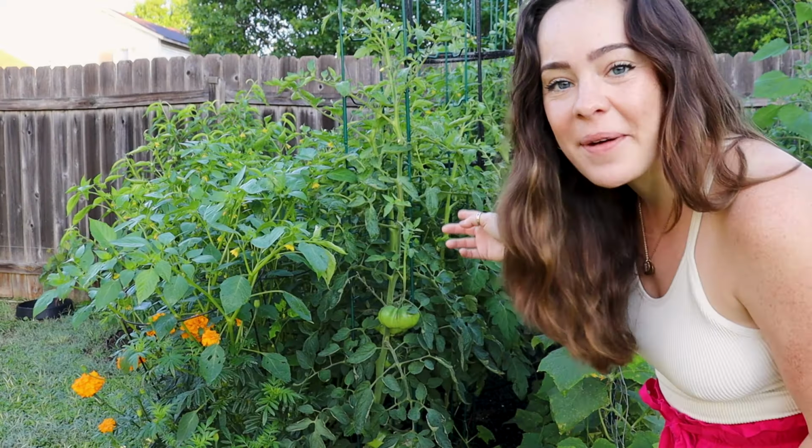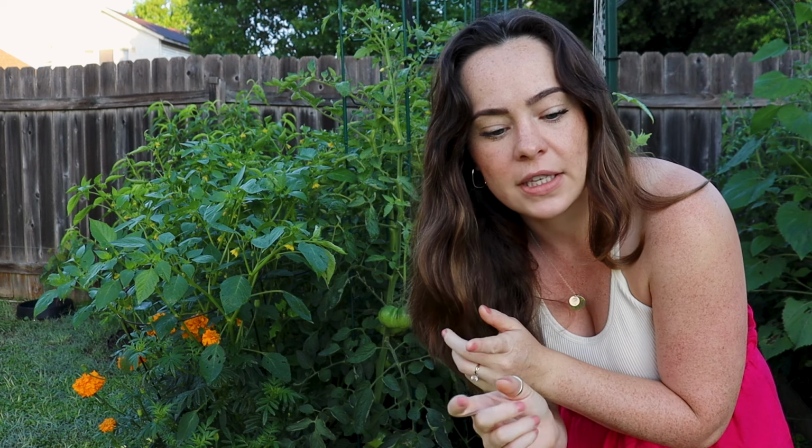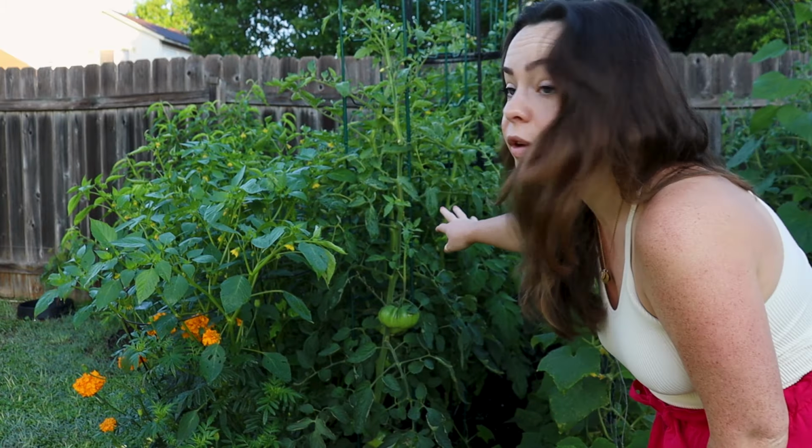Now let's talk about these. These are all of my heirloom slicer tomatoes. The varieties are Dr. Wychee's Yellow, Cherokee Purple, Valencia, Paul Robeson, and a fifth one that I can't think of right at this very moment. Embarrassing. Pink Brandywine. That's what it is. So they're doing really, really well.